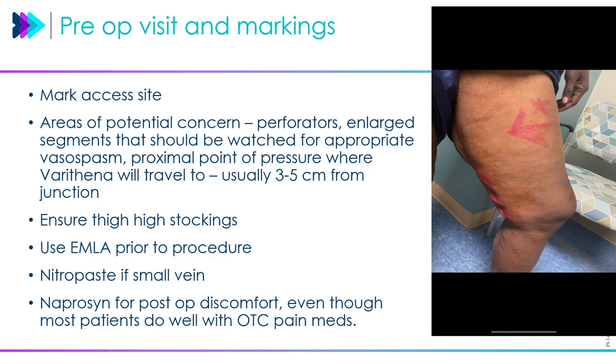I ensure that they do have thigh-high compression stockings as well. I'm a firm believer in the compression and using that after this procedure. So we make sure that they already have their thigh-high stockings. We also use either naproxen for any post-op discomfort, or they can use over-the-counter Advil, Tylenol is fine as well. I have nitro paste on here, and again, that's reserved for patients that may have very small diameters, like a 2 millimeter. And or if you have a patient who's nervous and you're worried about vasospasm, that may help you out a little bit with access.